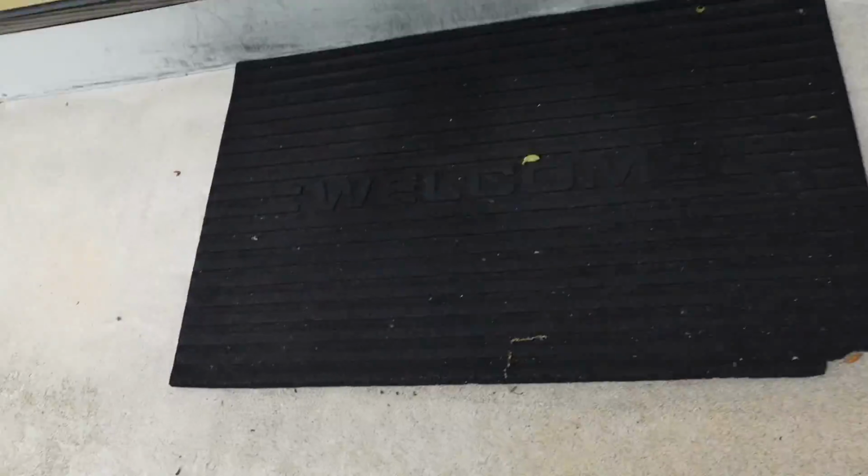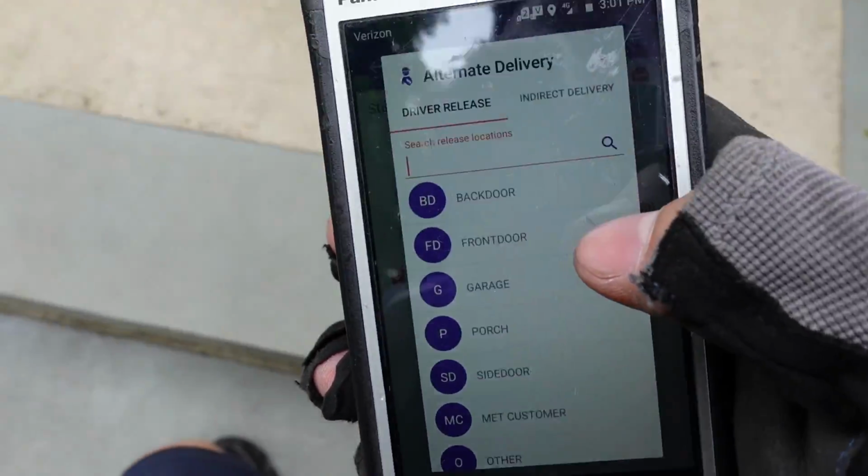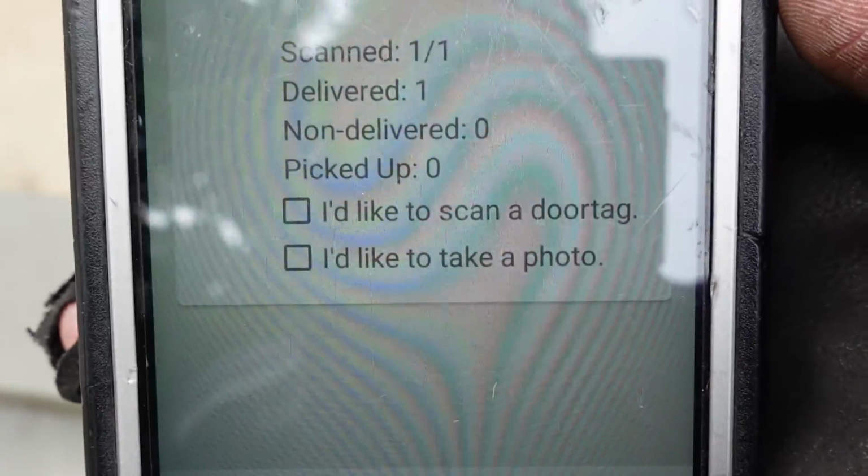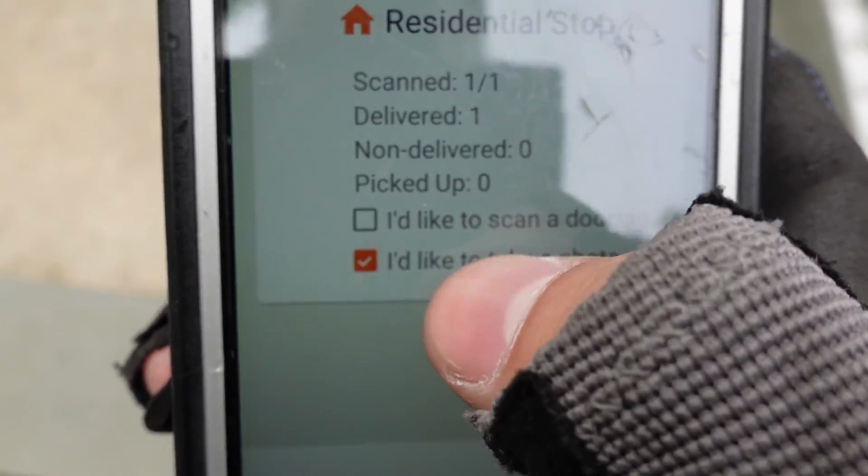And to do that, we had to make a delivery. Got my package right here, and we're gonna scan it, okay? Then we scan it. Gotta place the package right there. We're gonna select our placement, and after that, look at this. We can take a photo now. So we're gonna click it, and yeah, look at that.